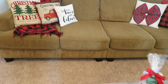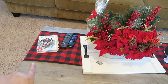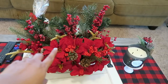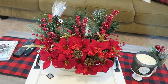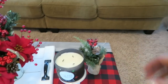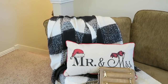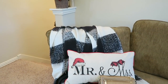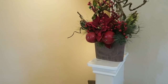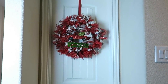So I love that. And then over here on the coffee table, I added this little black and red buffalo check table runner. This is like the same little setup that I actually had last year. This is a little DIY from 2 years ago from the Dollar Tree, and I love it. I have another Bath & Body Works candle and this little floral piece from the Dollar Tree. So that is that. Okay, then right over here, I have another throw blanket, another throw pillow, and then up here, I added this little floral arrangement.